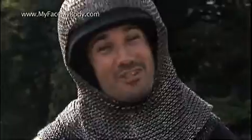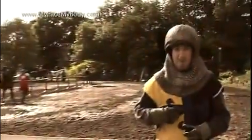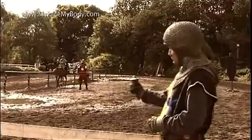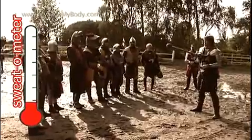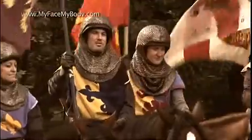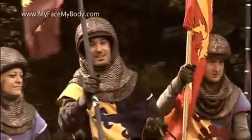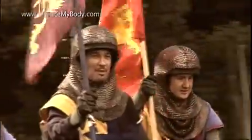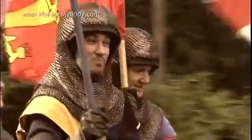I'm here to get hot and sweaty. And there's no better way to get hot and sweaty than wearing medieval clothing and to do some jousting. Many of you know that botulinum toxin can be injected to eradicate lines and wrinkles. But I'm here to find out whether it can be injected under my armpits to stop sweating completely.